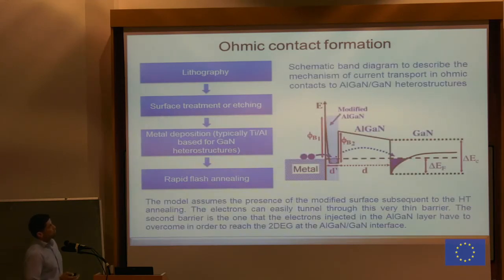So very quickly, this is the band diagram to describe the, I know you're tired, so this is kind of becoming more heavy, but this is not that complicated here. So to describe the mechanism of the current transport after annealing, the model assumes the presence of a modified surface. You can imagine after such a high temperature treatment, you obviously modify the surface here. And subsequently to this high temperature, the electron can easily go through, but then you have still to go through this barrier layer here. So the second barrier is the one where the electron needs to be injected to overcome and reach the 2DEG.